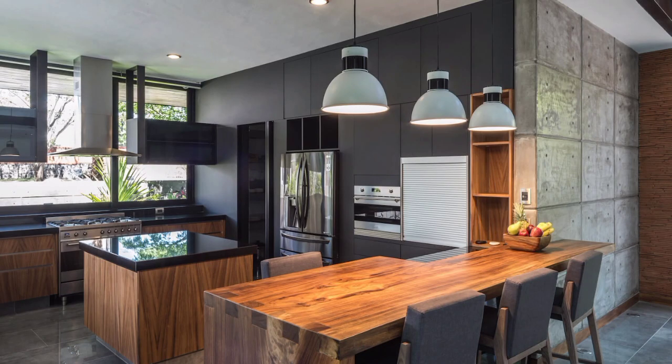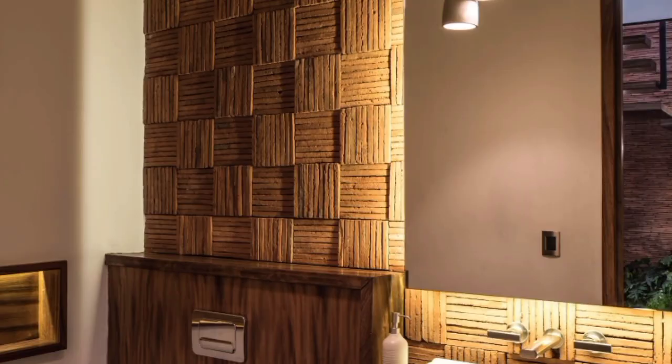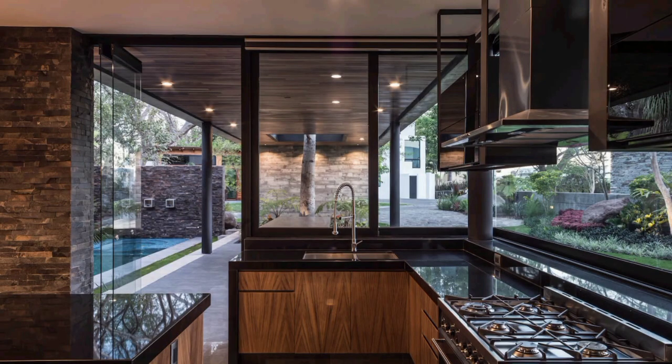The complexity of the correct handling of the concrete, in addition to the union of the slabs with the perimeter ring of steel beams. The unparalleled Mexican artisan workmanship for the detailed work of natural concrete and the arrangement of the stone were fundamental for Casa Kalyvas. A somewhat complex work for its finishes.